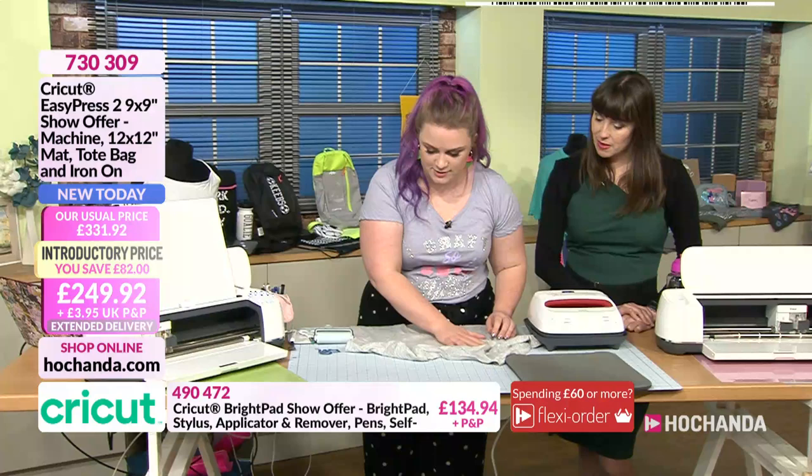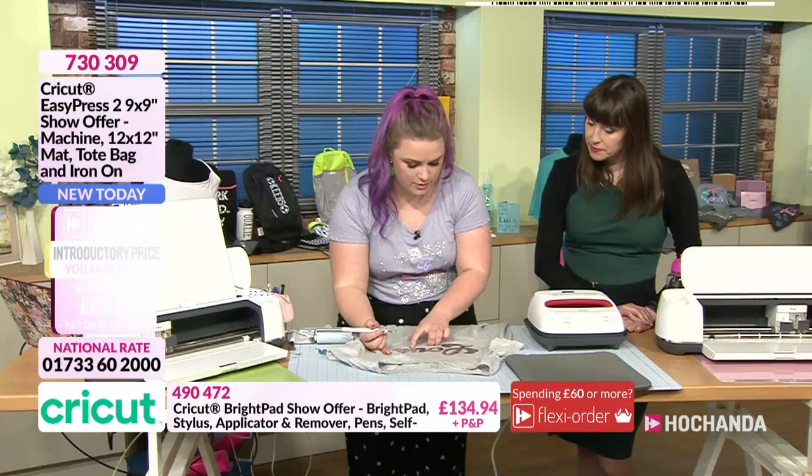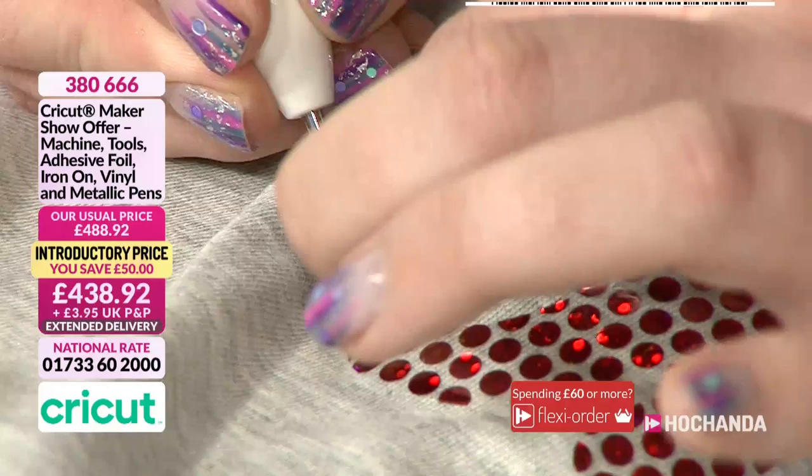Let me get that random piece out of the way. Then I actually like to use my weeding tool to take the carrier off of this. I don't normally, but because you've got these tiny little circles, it's handy to use the weeding tool to get into an edge. And then once you've got that edge, you can peel it off.